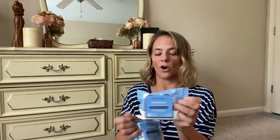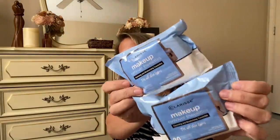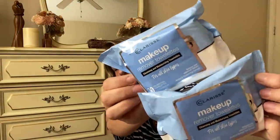So good. Also, they had new makeup wipes by Clarisse. I guess that's what it's called. These look like the Neutrogena. Like, literally look just like the Neutrogena. Look at these.